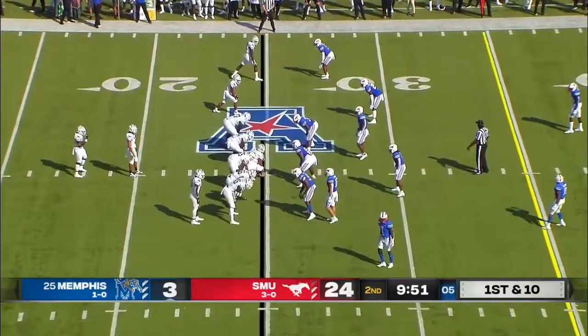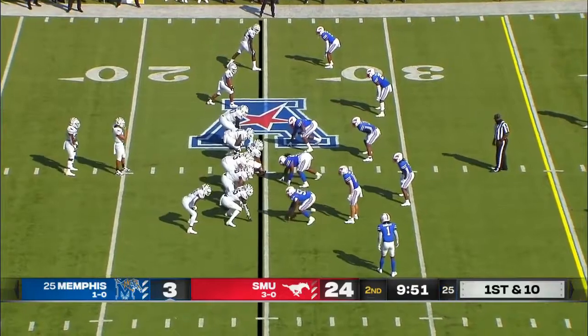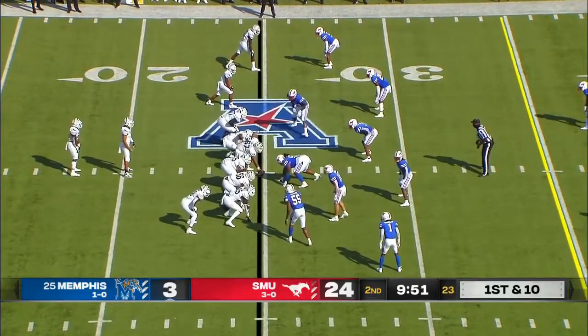Weapons that he has around him, and just be smart with the football. It's going to be a heck of a football game tonight. Auburn and Georgia tonight.